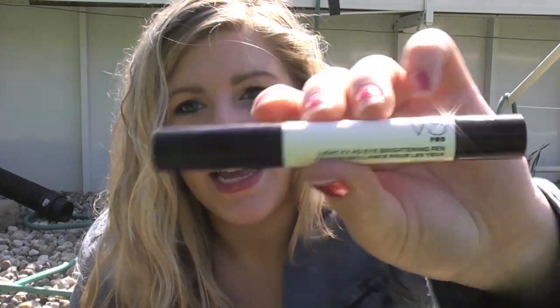Then I used up the Victoria's Secret Pro Light Effects HD Eye Brightening Pen, and it looks like this, and it's just kind of like the YSL under eye brightener and the Maybelline one and everything. I love this stuff, and I actually, last June, I think it was, bought a backup of it at the Victoria's Secret semi-annual sale because I thought I was going to be running out, because I've had this for a while as of June.